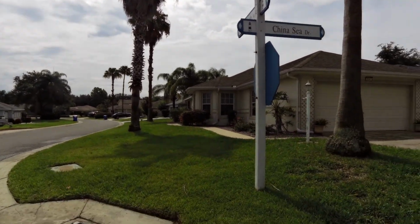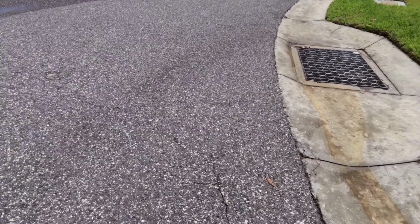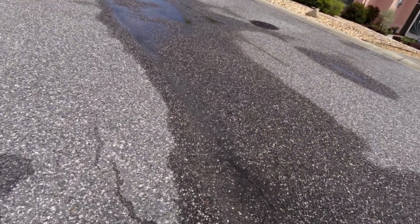This is at the corner of China Sea and Portsmouth Street. You can see here some evidence of cracking. Here also, to the point of underlayment, or the under base material is starting to show through, and you're seeing signs of cross-checking here, which is structural damage. In addition, you see some more cracking here in the street.